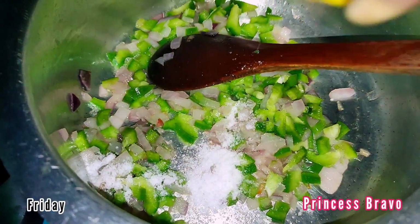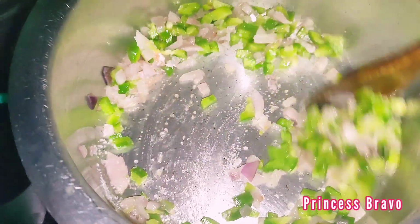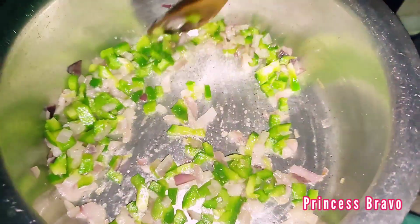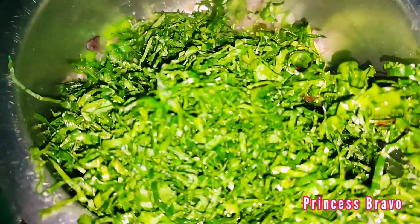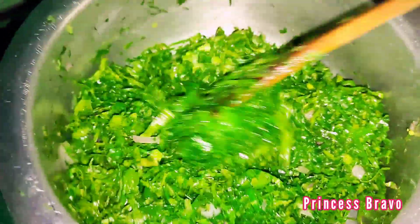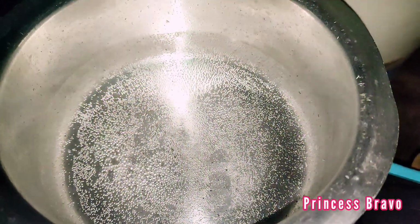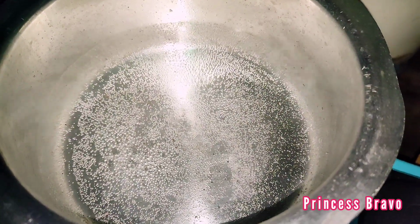Guys, so right now I'm cooking dinner and I wanna fry up some sukuma wiki. That's what we're gonna have for dinner tonight, with some ugali. So right about now these are just good to go. In the meantime, let me show you just a few items that we got.